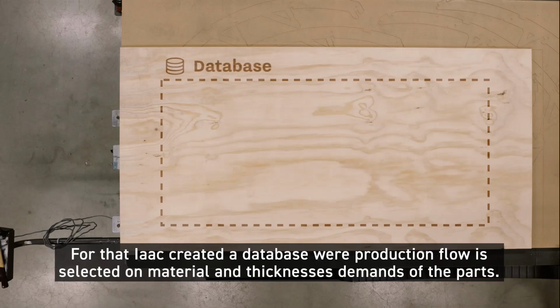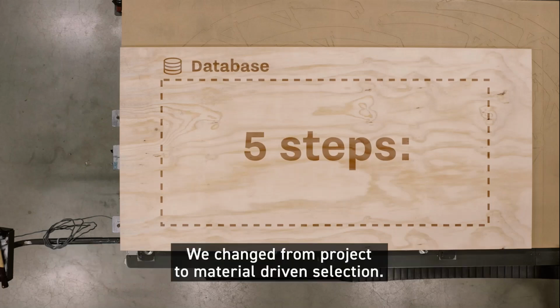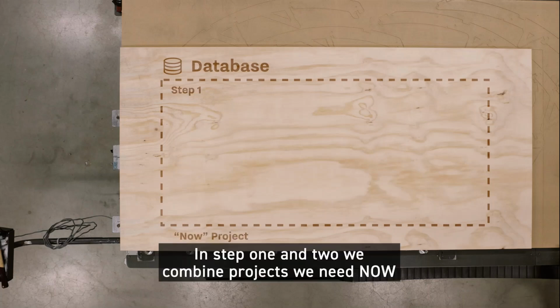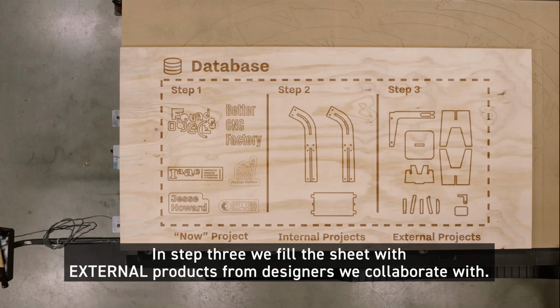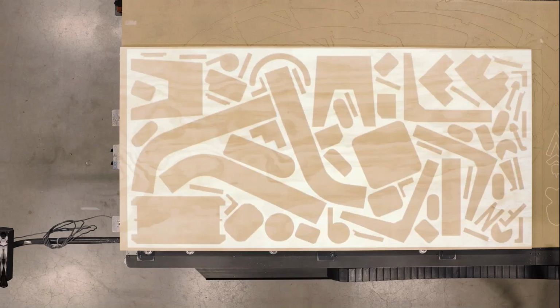For that, IAC created a database where production flow is selected on material and thickness demands of the parts. We changed from project to material-driven selection. In step 1 and 2, we combine projects we need now and internal projects from the CNC Factory waiting list in the database. In step 3, we fill the sheet with external projects from designers we collaborate with, and in step 4, we start nesting.